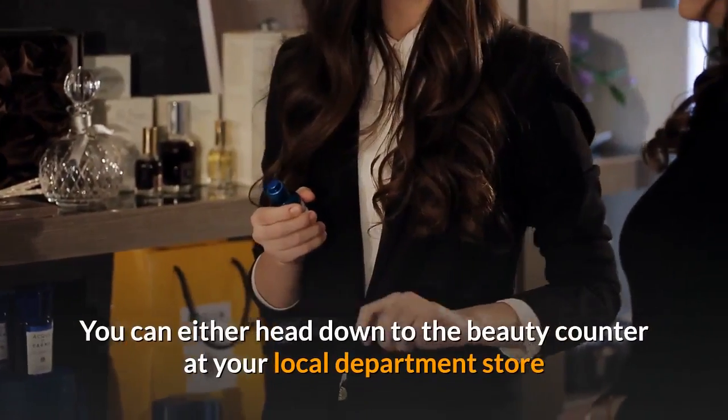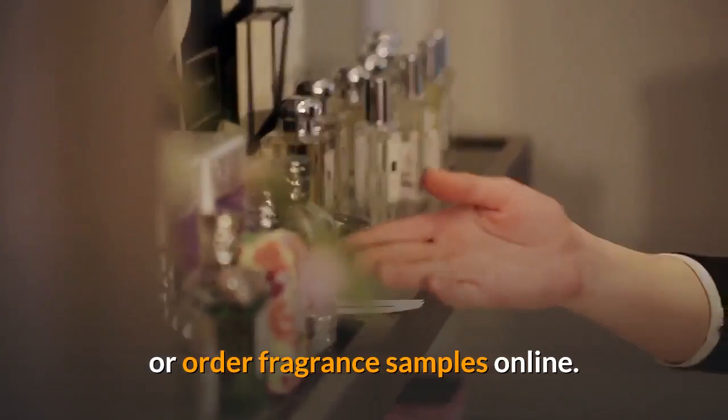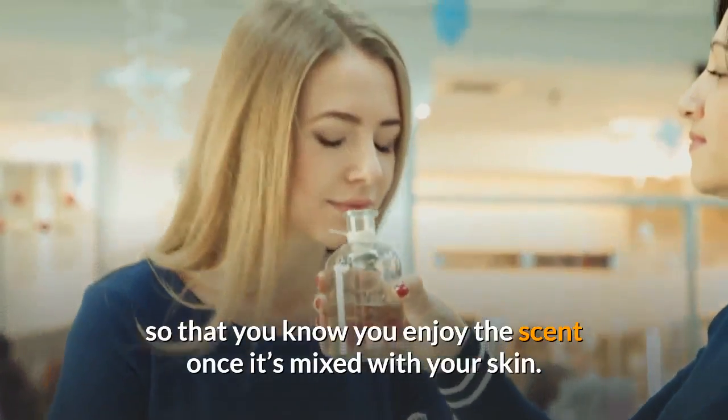You can either head down to the beauty counter at your local department store or order fragrance samples online. Be sure to test them on your skin so that you know you enjoy the scent once it's mixed with your skin.